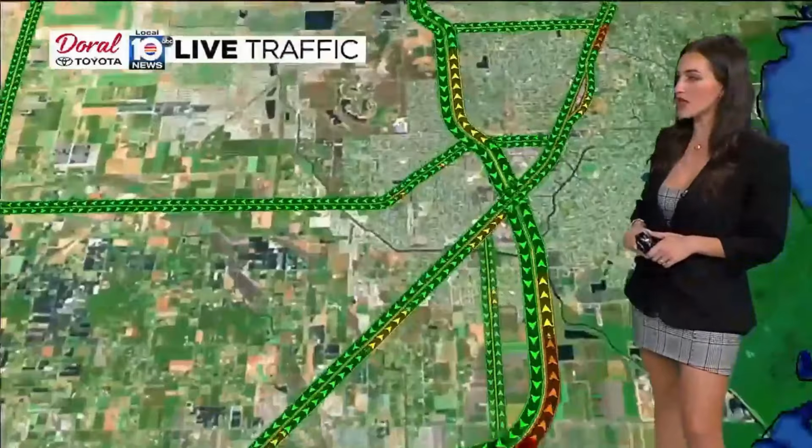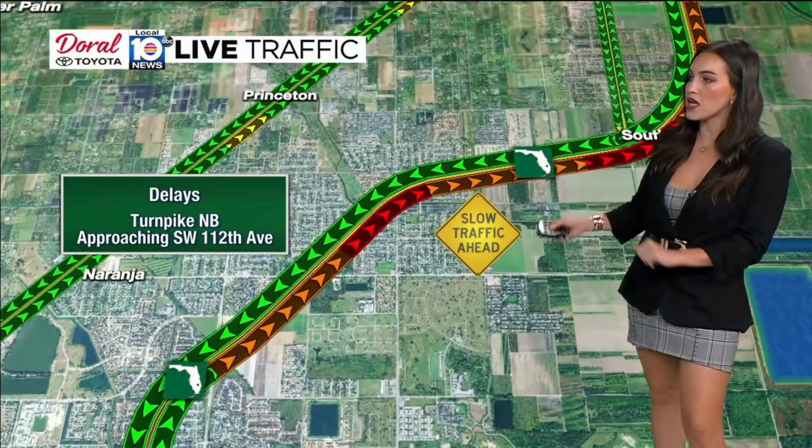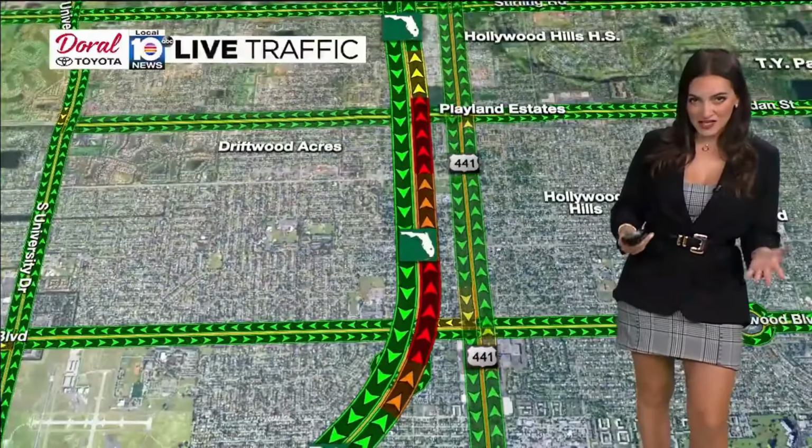Something else I need to point out to you are some delays down south for our friends heading north on the Turnpike. This right here is as you approach Southwest 112th Avenue. You can see here all that red. It starts to build up. And once you get past it, you are in the green, but it's quite the large piece of congestion there. So definitely give yourself extra time if that's part of your commute as well.